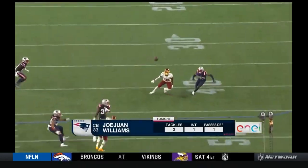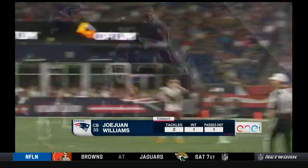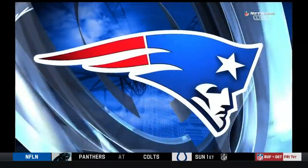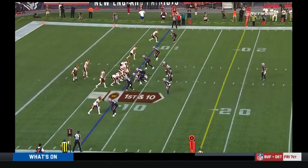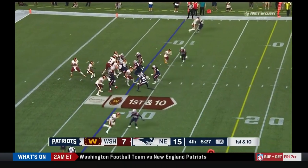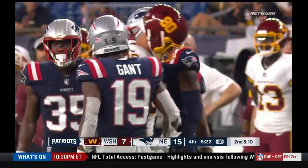Again, good rush, deflected ball. They practice that every day in practice. Tip drill, catch and score. Find somebody to block. Good ball skills by Joejuan Williams. He's got to start making plays like that. He's got the size. Joejuan Williams, in his third year out of Vanderbilt. Remember, a second-round pick. The Patriots traded up to get him at the 45th spot. Montez in trouble from the end zone, throws it to the near side. Williams is there to break up the pass.